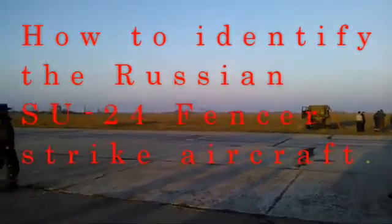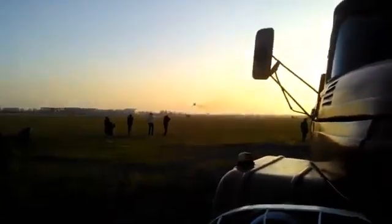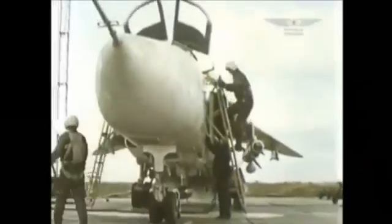How to identify the Russian Su-24 offensive strike aircraft. General specs are as follows.